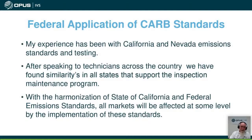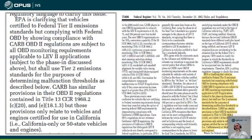Now, I know you guys are thinking, well, what's California got to do with it? But California was always blazing the trail, and whether you like it or don't, or agree with it or don't, California has always been where CARB was seated, which is now the Air Resources Board, and they got together with the EPA and started this homogenization.